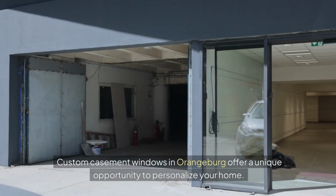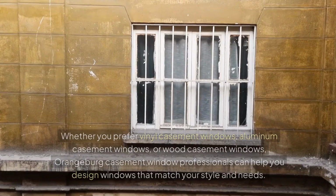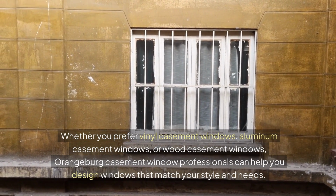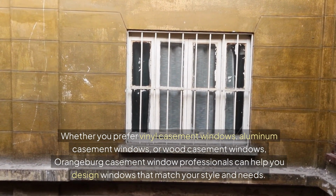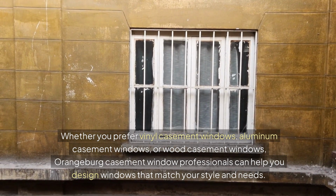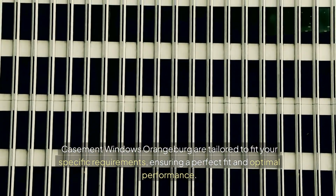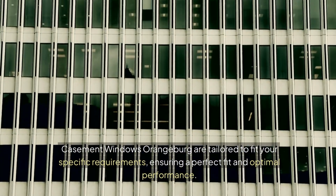Custom casement windows in Orangeburg offer a unique opportunity to personalize your home. Whether you prefer vinyl casement windows, aluminum casement windows, or wood casement windows, Orangeburg Casement Window Professionals can help you design windows that match your style and needs. Casement Windows Orangeburg are tailored to fit your specific requirements, ensuring a perfect fit and optimal performance.